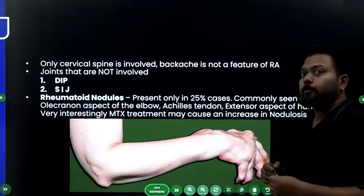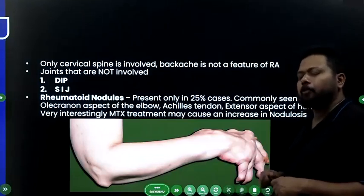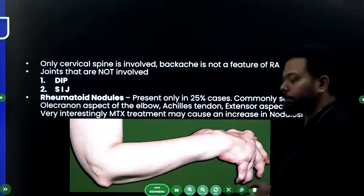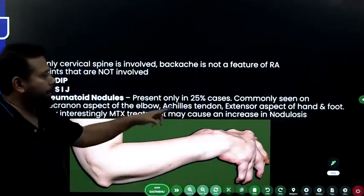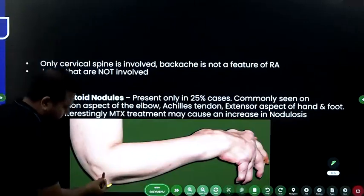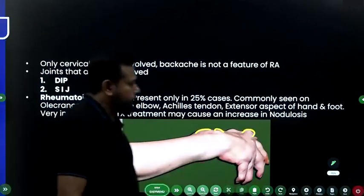Rheumatoid nodules are present only in 25% of cases, and a study says they are more common in the Western world than in Indians, and they are seen only on the extensor aspect. Extensor aspect means the olecranon aspect of the elbow, very classical, over the tendo-Achilles, and the extensor aspect of the hand and foot. You see this? These are rheumatoid nodules. So they are seen only in 25%.